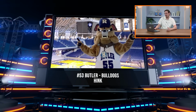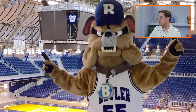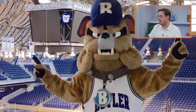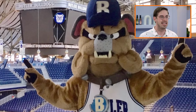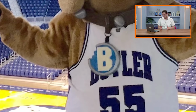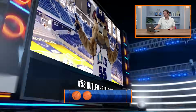Hank? That's a terrible name. Your face is falling apart, Hank. These are the Butler Bulldogs. This is the worst bulldog I've seen today. It looks like he used ear gauges in his cheeks as a teenager, and now he's paying the price. He took a bite out of his own collar, so we know he's dumb. His head is so big, to not give this poor mascot any muscles is mean. 2 out of 5 basketballs.